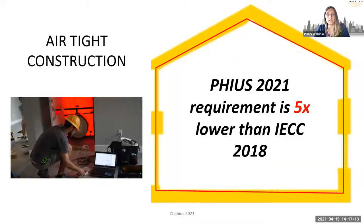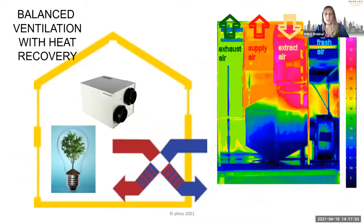Okay, airtight construction. We'll get into this exact metric, but it's tight, and it's 5 times lower than the IECC 2018 target. It must be tested on site with blower door testing. So it is a pass-fail number, and we'll get a little deeper into that. Balanced ventilation with heat recovery.